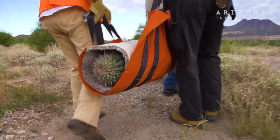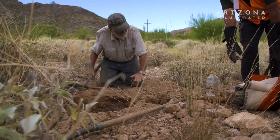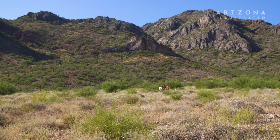The saguaros that we rescued at the construction site, we drove them out here. We're out at the Waterman Restoration Site, and we're planting the 3 saguaros that we rescued, and now they have new homes. And they have a spectacular view of the mountains. It's really a lot of fun to plant them. And the other thing is that we can come visit them because this is public land.